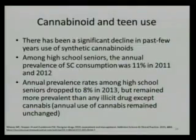So what about teens? Well, there's actually been a significant decline in the past few years. And actually the prevalence in 2011 and 2012 of this use was about 11%. And in 2013, it dropped from 11% to 8%. But it's still one of the most prevalent illicit drugs used by teens. It's only number 2 to marijuana, which is basically that use has been unchanged.